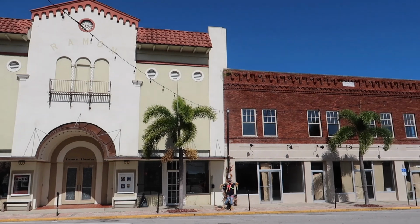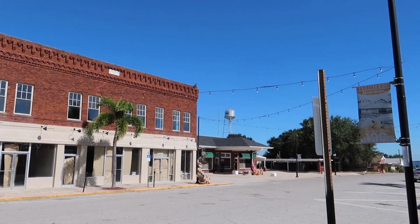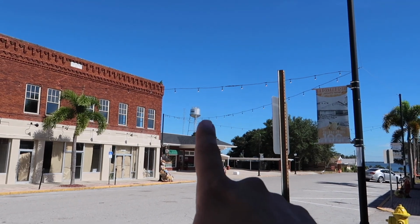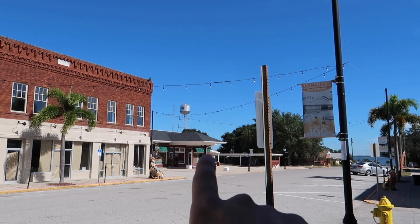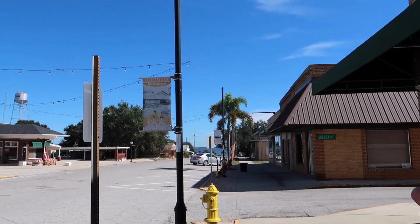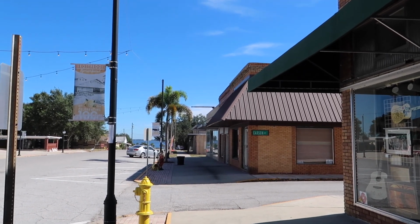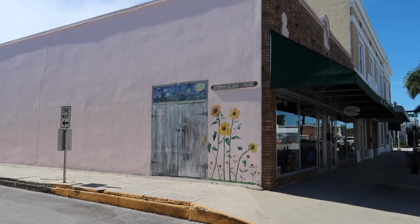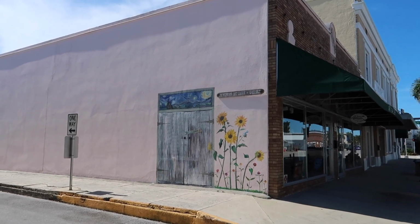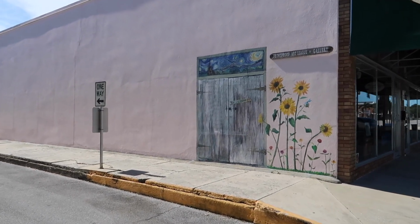Also, the buildings to the right, completely vacant. The water tower that we first saw, straight out that way, and it looks to be another old filling station right there on the corner. And these buildings right here at Carson and Wall, they look to be vacant as well. Back alley here, this building on the corner is called Wildflower Art Studios and Gallery. They've painted a cool door here on the corner with the sunflowers.